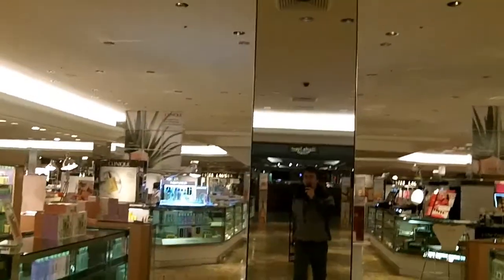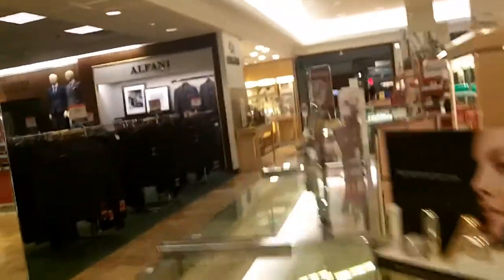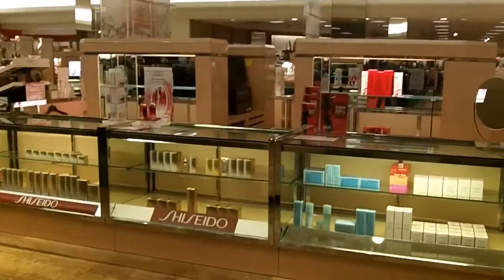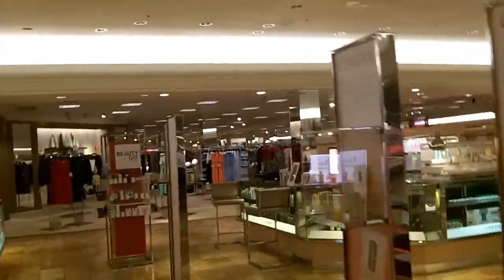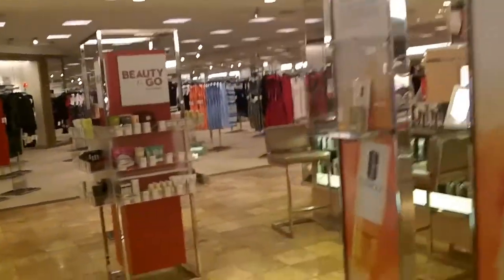Now, I got a little treat for you upstairs, because you'll enjoy it. So I'm gonna start off walking around here. Of course we've always got the cosmetic and jewelry counters up in the front of the store like usual. It looks like it's mostly cosmetics. I'm gonna take a little walk around this whole entire store. So I got the cosmetics department right here. I think jewelry's back here, probably.